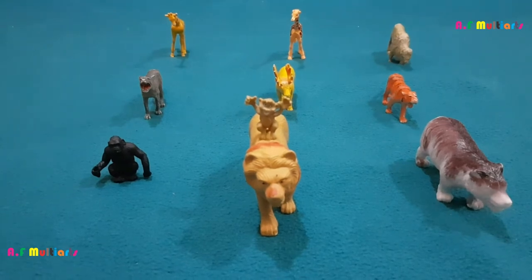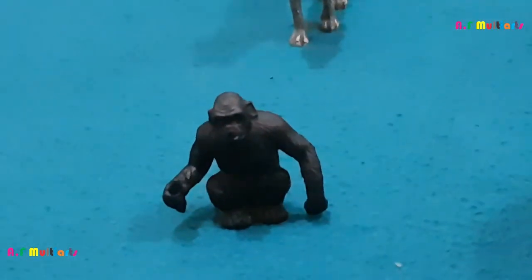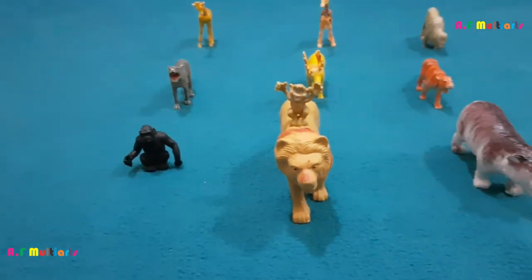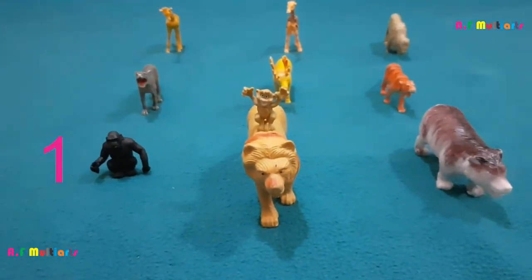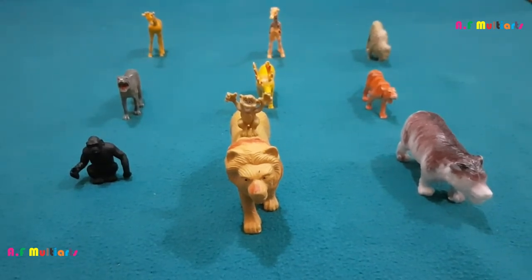Okay, now tell me, where is gorilla? Gorilla standing right side of the lion. Very good. How many gorillas are there? There is only one gorilla. Okay, very good. Now tell me the sound of gorilla.